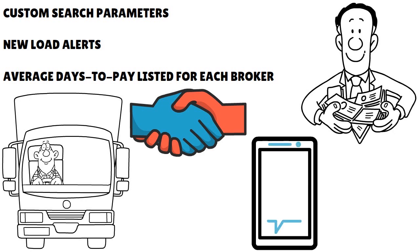They will help you a lot. And you also have new load alerts. Now, new load alerts can come to you via email, via text message, but also via the app itself. So you can see an alert on the app.